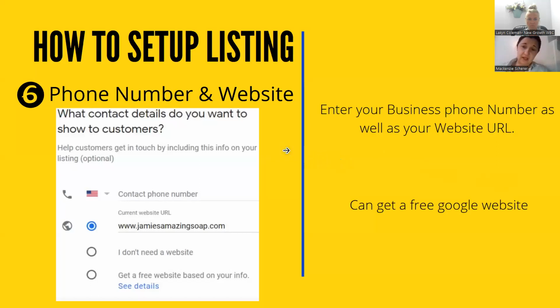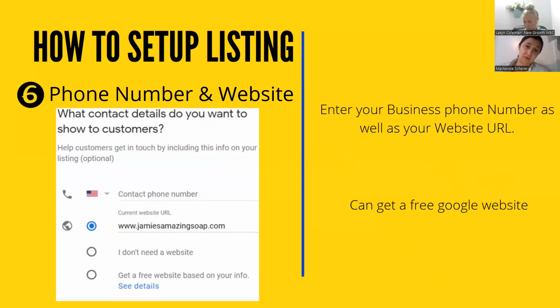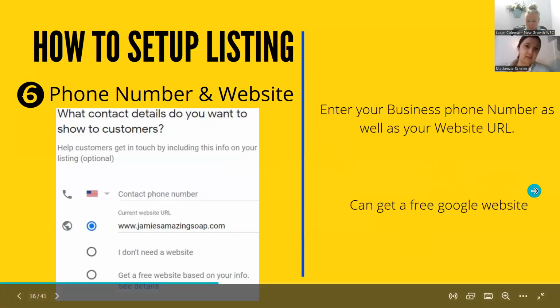Phone number and website. It's always great to have your website and some type of contact number. If you don't want to use your personal number, you can set up a Google Voice number completely for free and attach that as the phone number. And if you don't have a website, you can also get a free Google website. It's super basic, typically a one-page website through Google. But if you don't have the funds to get a professional website or the capabilities to build one yourself, this is a great option just to get something out there.